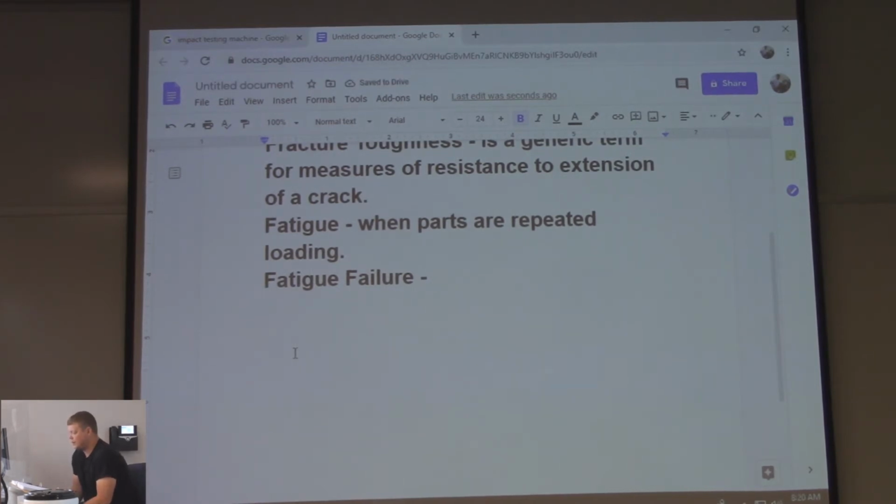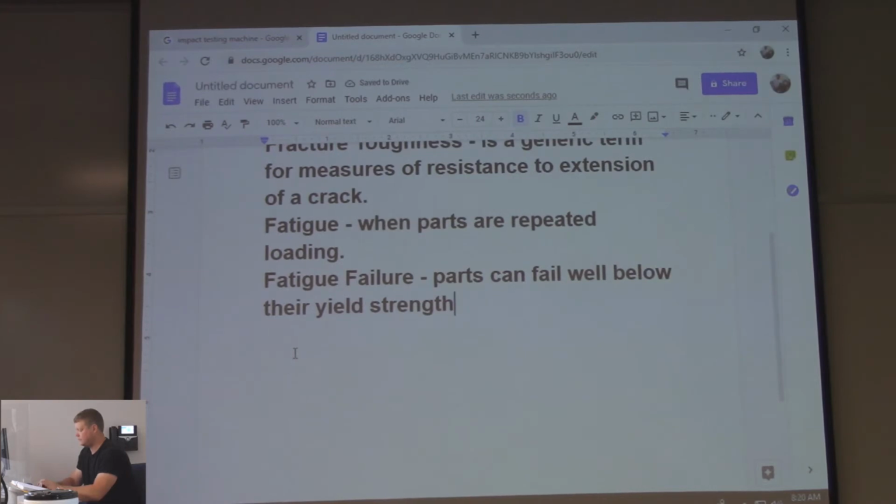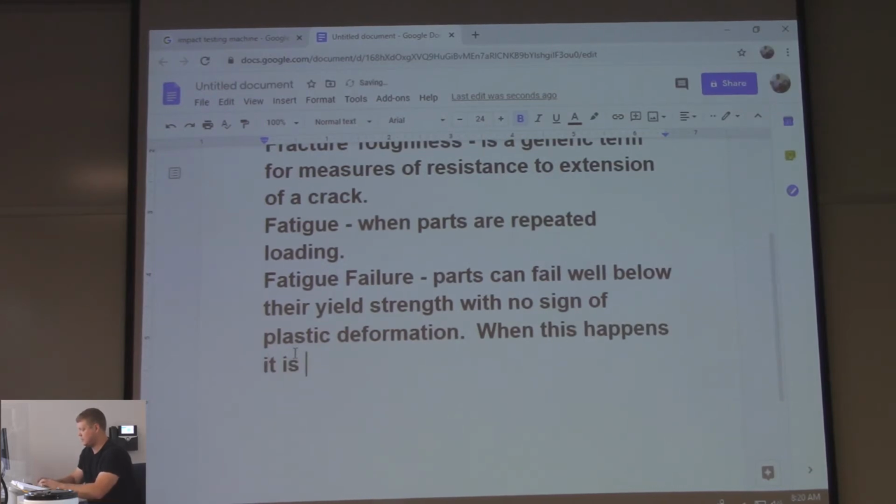Parts can fail well below their yield strength with no sign of plastic deformation. When this happens, it is called fatigue failure. It's catastrophic. It happens instantly, or close to instantly, right?